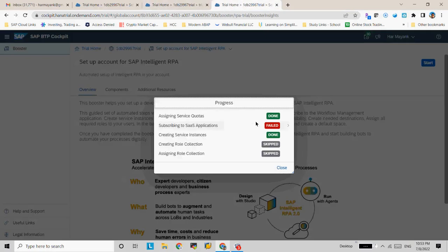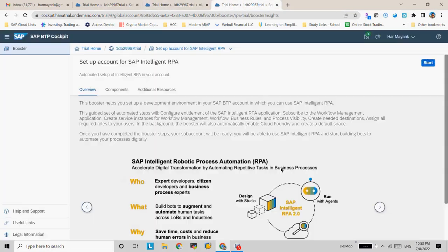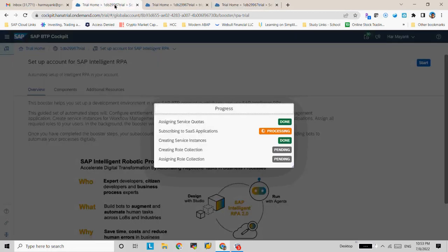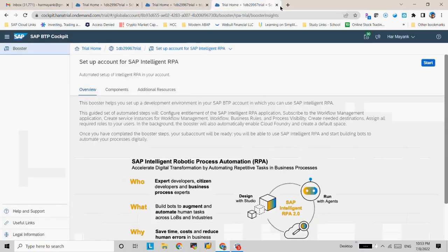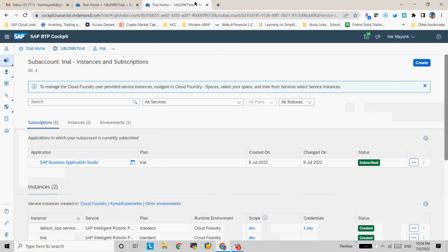Okay. So let's do one thing. I'll tell you. Close this out. That's okay. Now go to the top section. You are having an option, trial. No, don't click on start again and again. It will not work. Yeah, go to the trial account, the trial one. So guys, just see this. Let me share my screen and follow these steps.